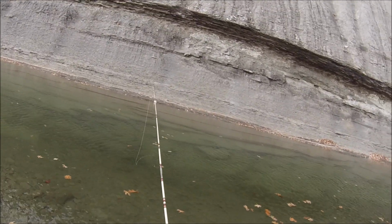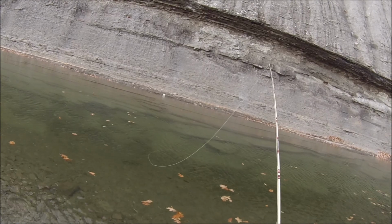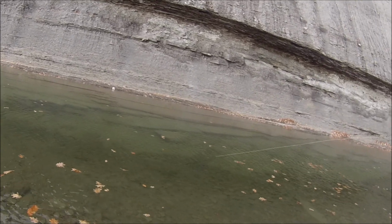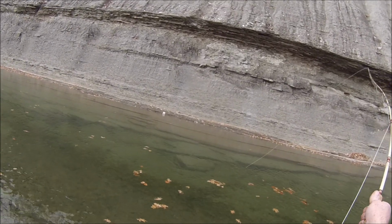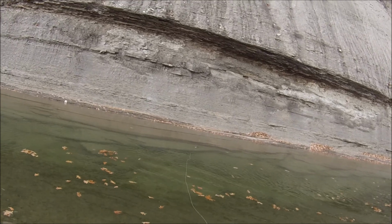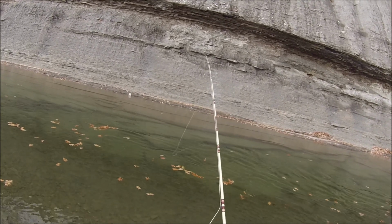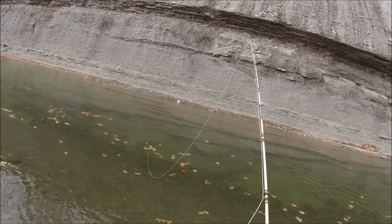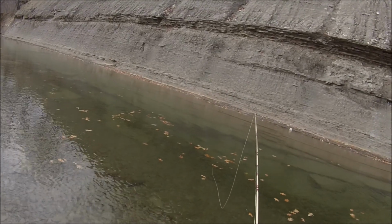They're running away from our line. Yeah, I've hit a couple of them with my lure. I'm not ready to give up completely on this hole though. I feel like it's got a lot of potential.